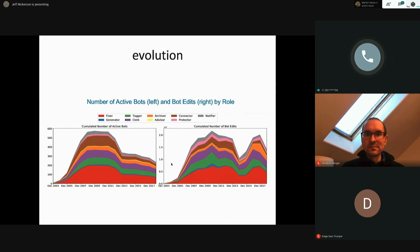What's interesting, this came out of a review process in CSCW. One of the reviewers said, by the way, you ought to not just look at the number of bots, you ought to look at the number of edits. And when you look at the number of edits, even after the decrease in the number of bots, the number of edits started creeping up again. We think partly because the bots started absorbing other functions.